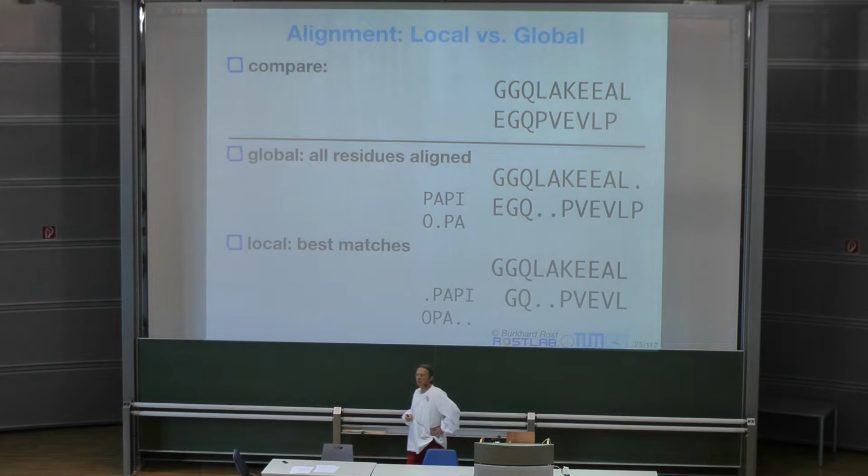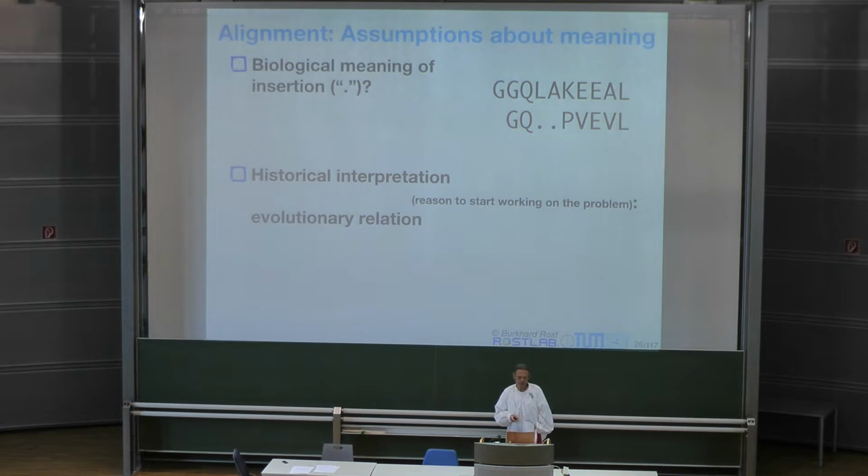One is local and one is global. What global means, essentially, is that you are forced to compare these two proteins from end to end. Local means you just cut out something that matches locally. And both for the puppy story and for the protein story, you see that creates different solutions. In particular here, this global issue would in fact, instead of matching two residues, only match one. So it would really reduce the fit. But you require global.